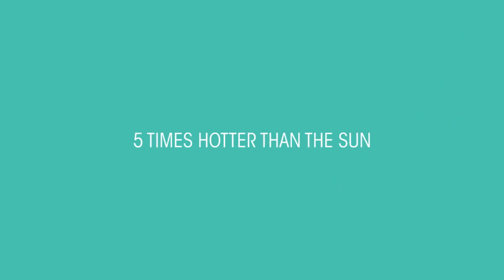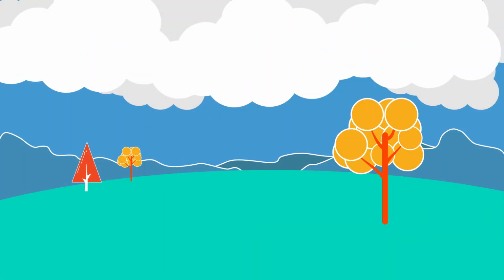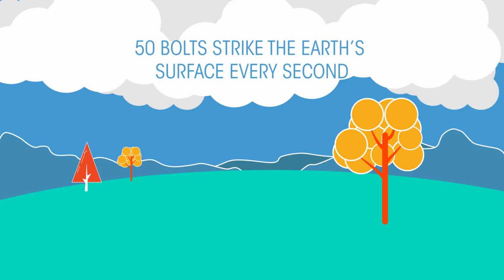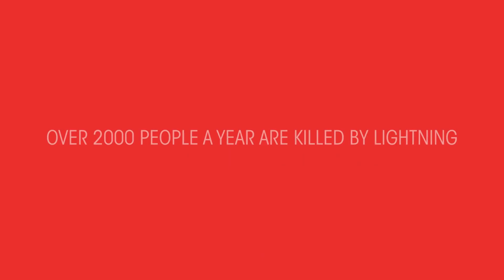Lightning also transports massive amounts of energy, 5 times hotter than the sun, so that makes sense. Each bolt carries about 10 billion watts. That's enough power for 32 million people a year. 10 billion watts per bolt, and given that 50 bolts strike the Earth's surface every single second, means the power of lightning is extraordinary and dangerous. Over 2,000 people a year are killed by lightning.